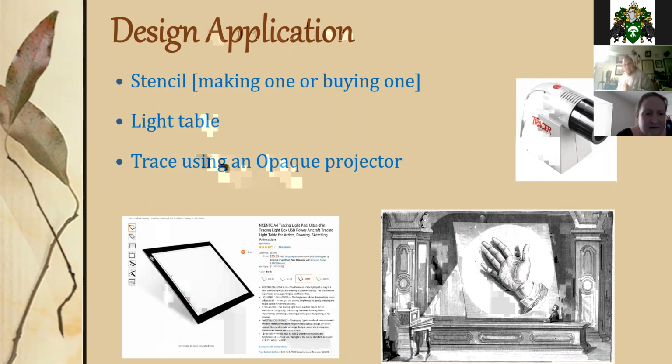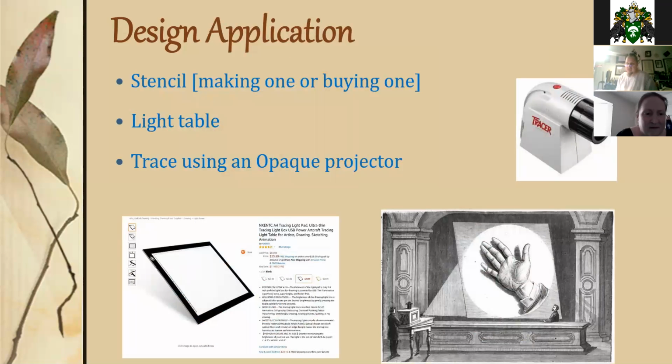The next section is design application. There's lots of ways to get your design on your fabric. When you're dealing with fabric, it's in ounces. A lighter ounce would be really thin, a medium ounce, and a heavy ounce is a really thick fabric. A lot of the time I try to paint on medium ounce fabric, which is pretty good, shirt weight or normal t-shirt thickness, maybe a little thicker.